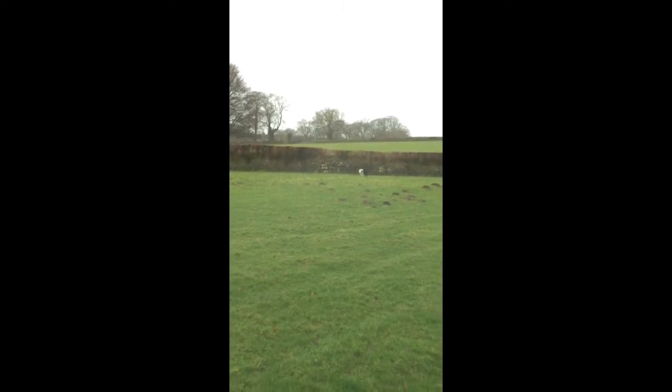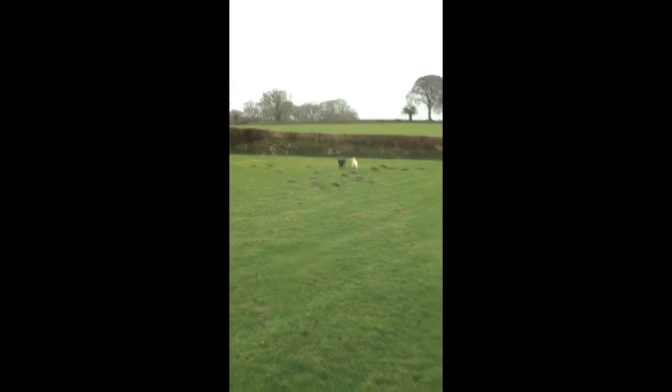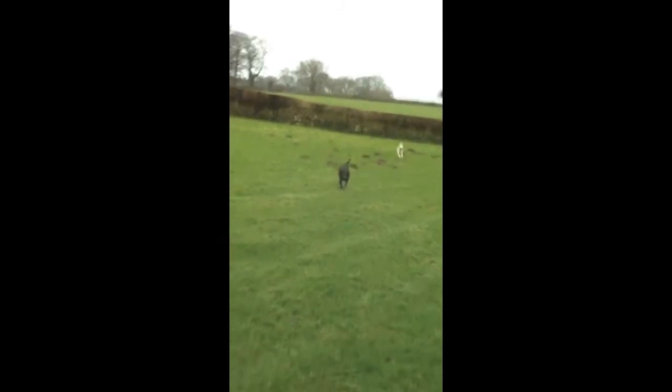Good girl, mine. Good girl, boy. Good. Yes. Okay, Tilly started nicking it. Good girl. Tilly started nicking it from her, so I've got to give her a reward for the actual possession of the star anise. So there you go then. Blowing an absolute gale.